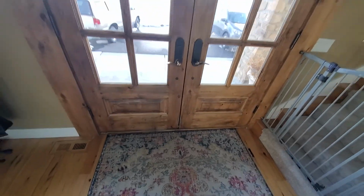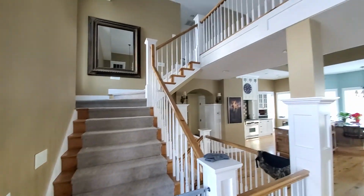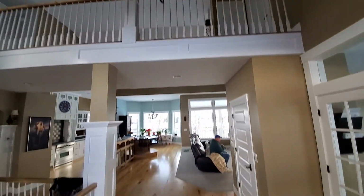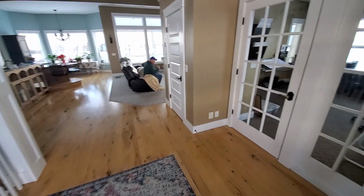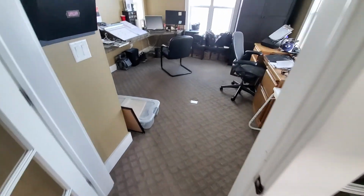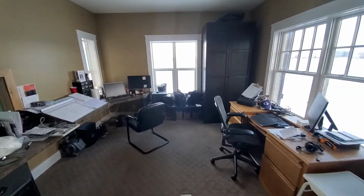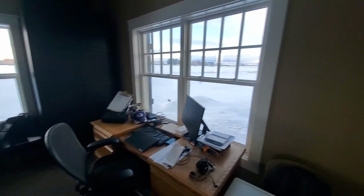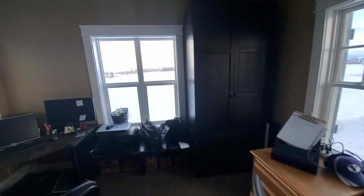As you walk in, first of all, there's double doors. Nice front entry, covered. You've got an upstairs staircase with a catwalk, a nice chandelier, very tall ceilings. To the right, you've got an office space. Basically everything in this home has a lot of windows, from the bedrooms to this office.